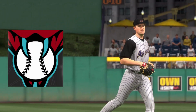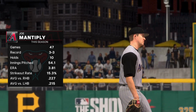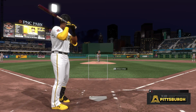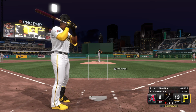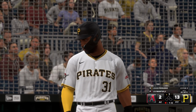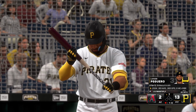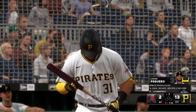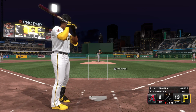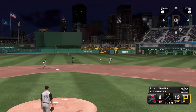They turn things over to the southpaw, Joe Mantiply. Well, they need someone to stop the bleeding and keep the score right where it is. Seems like a tough task today with the way this lineup is swinging it. And now, Leover Peguero. Ball one. That's off the mark. Mantiply, a former All-Star. He features a sinker, a curve, a changeup, and he works in a four-seamer. That's a base hit.